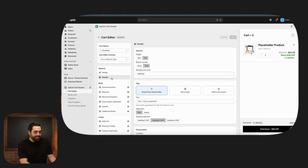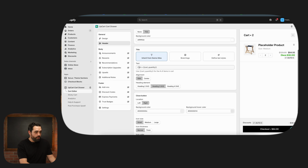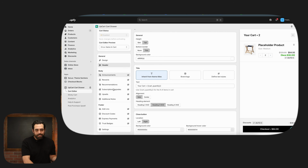In terms of the header, we could add a brand logo, we could add a bunch of stuff, but I would try to keep it simple. Definitely the word cart or even your cart would be beneficial to have there at the very top. I think cart quantity makes a lot of sense to include. And then after that, we have all the goodies that you can build in right here.